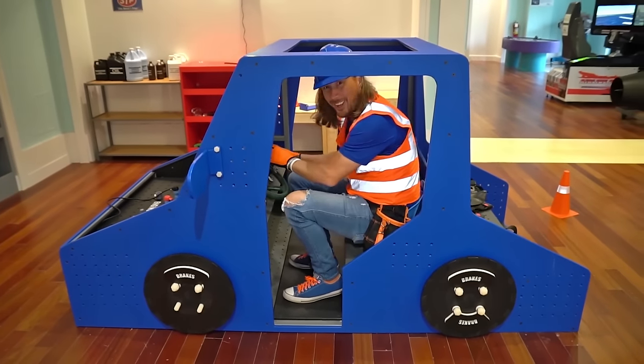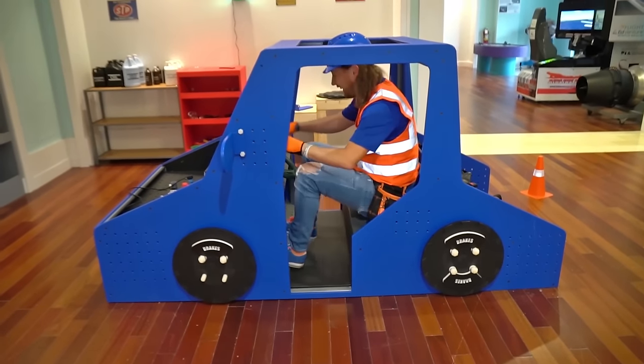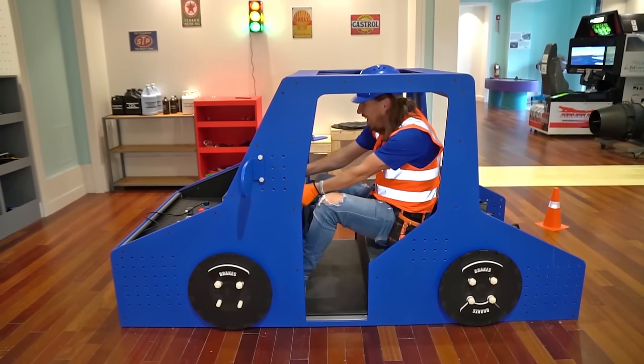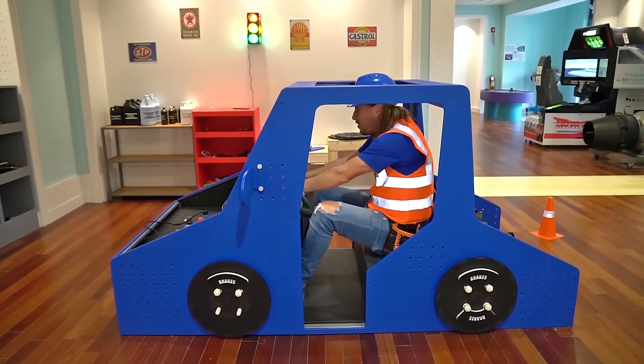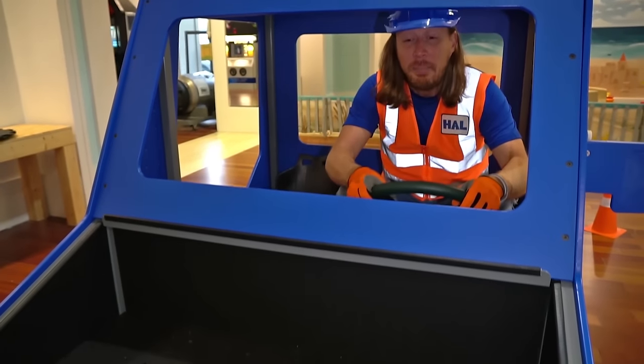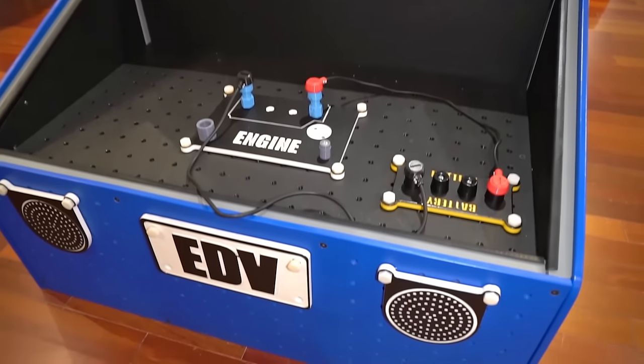There it goes. I love this song. This is great. Let's go. Driving down the road. This is great. Hey, how does my engine and battery look up there? Do they look good? Oh, yeah.